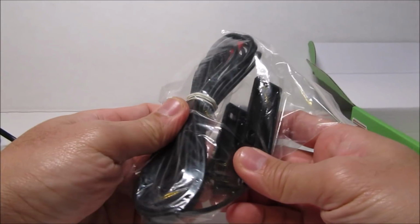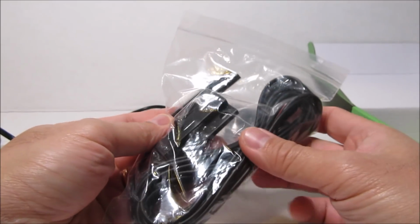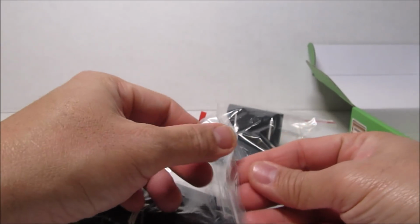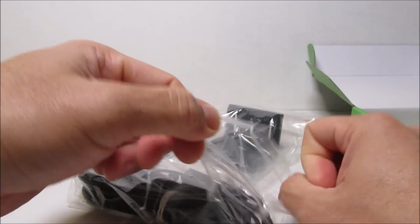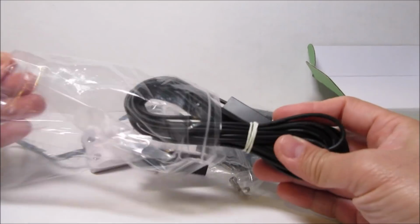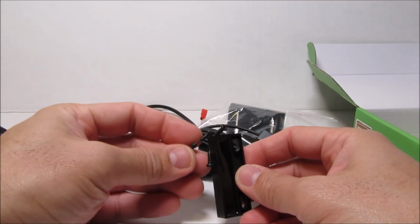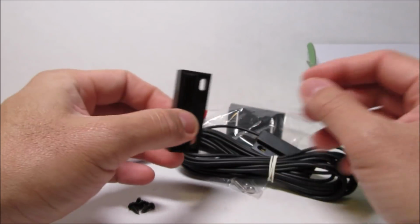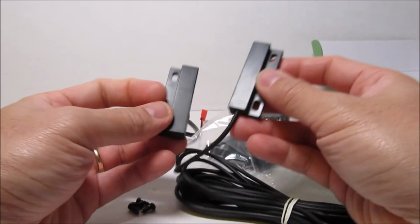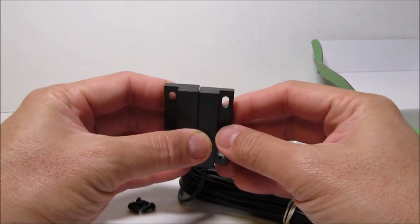Then we have the sensors. One part has the wires that need to be plugged in to the connector on the main unit, and the one that needs to be installed to the wall. And the other part which needs to be installed on the garage door itself. These need to be installed at most 1/4 of an inch apart for the sensors to tell if the garage door is closed or not.